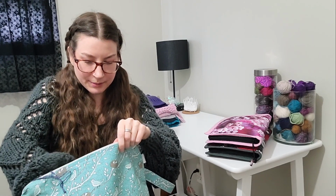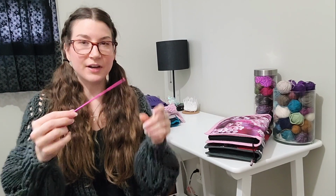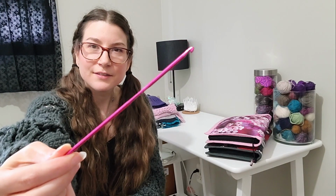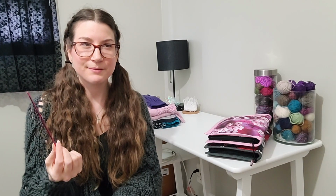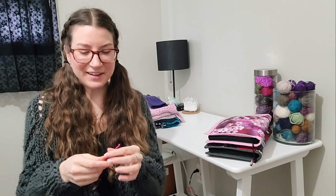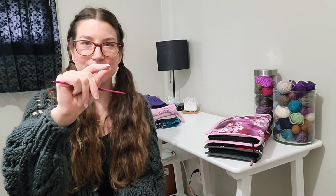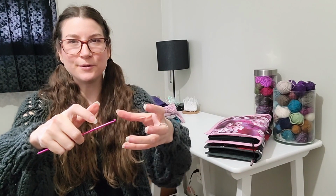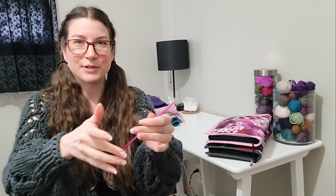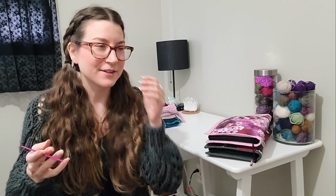The hook that I'm using is my Haya 3.5 millimeter. So it's pretty small. But the way that I crochet is different. The way I hold my hook is kind of with these 3 fingers, and I tension my yarn in my pointer finger and my thumb, and then I actually switch the hook between my hands as I'm crocheting. It's very bizarre, but I wouldn't say it's very bizarre because it's just the way that I do it.